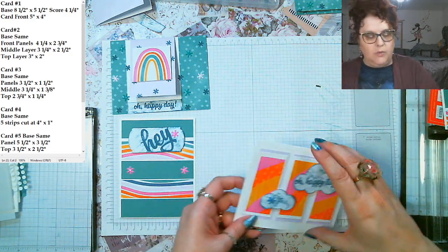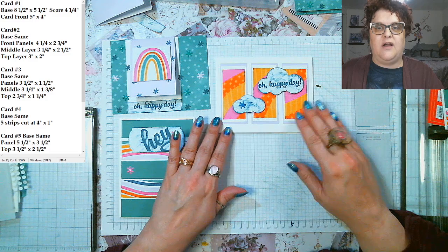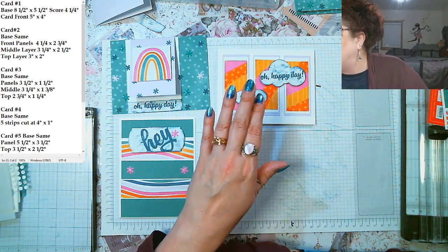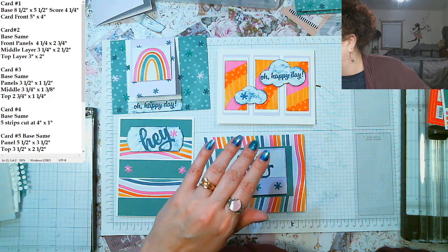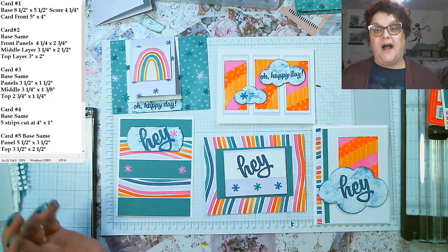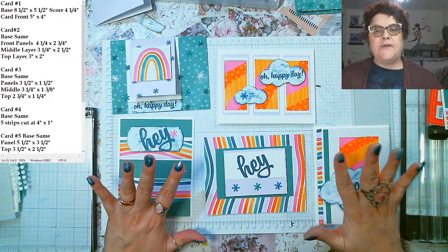Here we go with card number 3. I'm so happy with that card. Look how cute that is, right? Here's card number 2. And here is card number 1. How fun. Okay, so these are the 5 different cards.